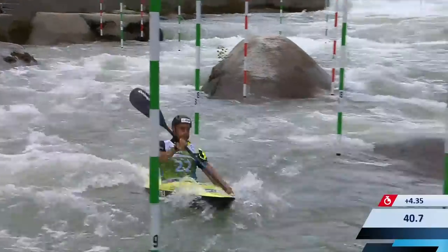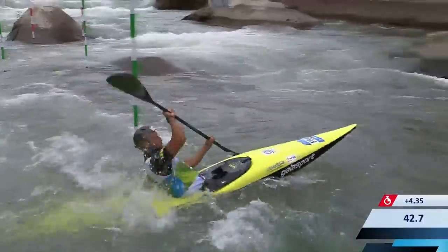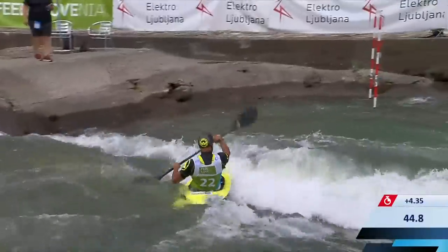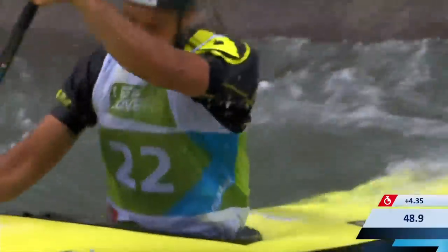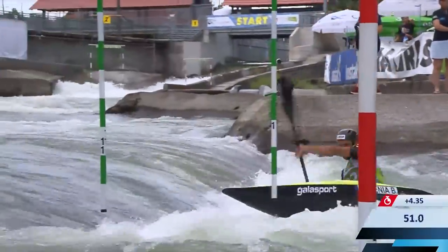Really costly. He's doing a good job, though, holding it together. He's got back on his plan, it looks like, and really moving the boat well. Jumping in high to this gate 10, sweeping around. Just looks nice and composed, which is good to see.